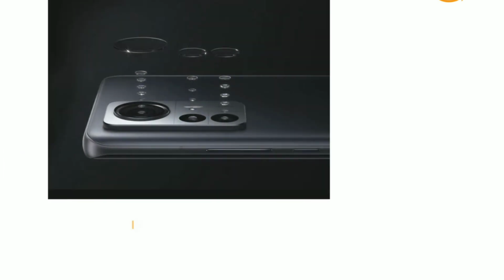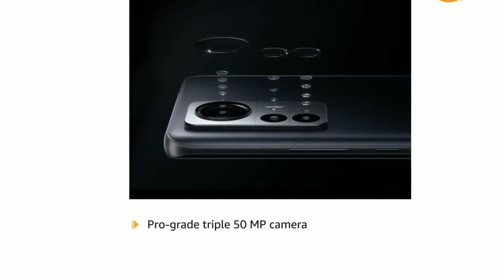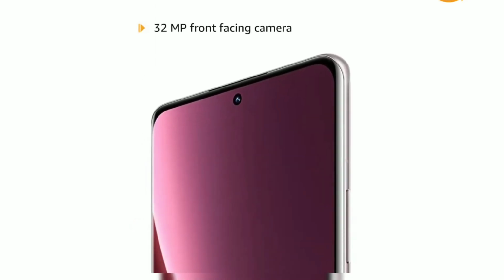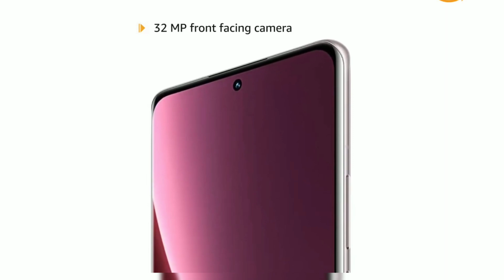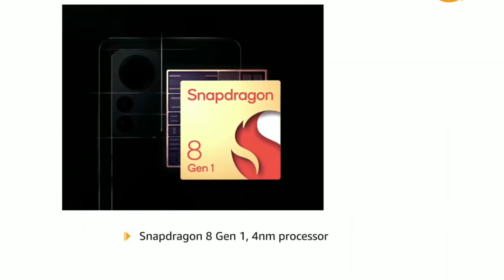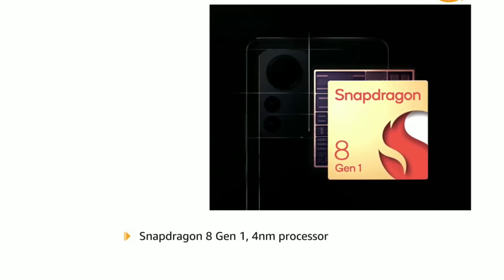Now let us look at the camera. The Pro Grade triple 50-megapixel camera array unleashes the true power of a triple camera setup. The 32-megapixel front-facing camera helps you capture your memories. The flagship Snapdragon 8 Gen 1, 4nm processor is designed to provide groundbreaking performance.